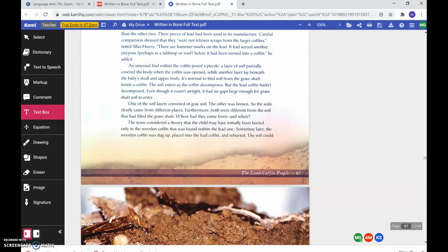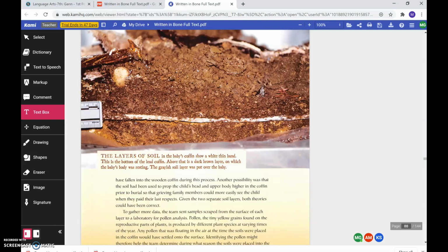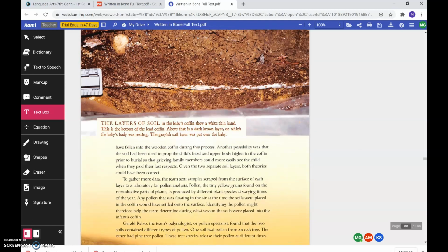The team considered a theory that the child may have initially been buried only in the wooden coffin that was found within the lead one. Sometime later, the wooden coffin was dug up, placed into the lead coffin, and reburied. The soil could have fallen into the wooden coffin during this process. Another possibility was that the soil had been used to prop the child's head and upper body higher in the coffin prior to burial so that grieving family members could more easily see the child when they paid their last respects. Given the 2 separate soil layers, both theories could have been correct.